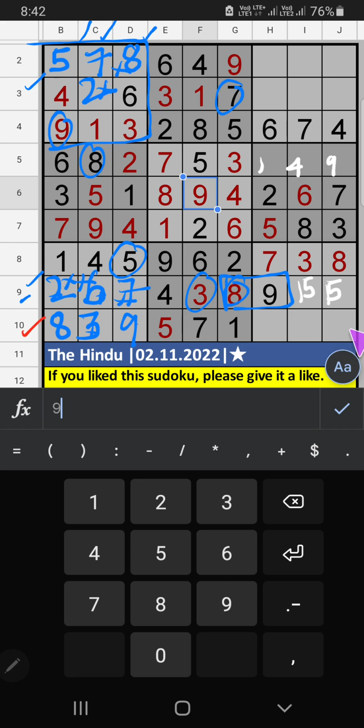10th row, 3 numbers are remaining: 2, 6, 4. Column H, we have 2 and 6. So 2 and 6 can't come in this cell. It will come in another 2 cells. Column I, we already have 6. So 6 can't come in the cell. 6 is confirmed here. Then 2 is here. Then 10th row, only 1 number is remaining, 4. 4 is confirmed here.